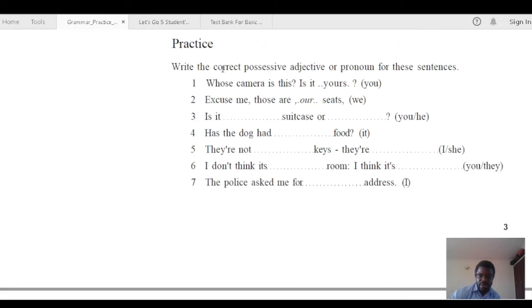So just for the practice, write the correct possessive adjective. Whose camera is this? Is it yours? You see? Is it yours? I want to find out if the camera belongs to you. Excuse me, whose are those seats? Excuse me, those are our seats. Seats belong to us. So you can say, the seats are ours. That means the seats are ours.